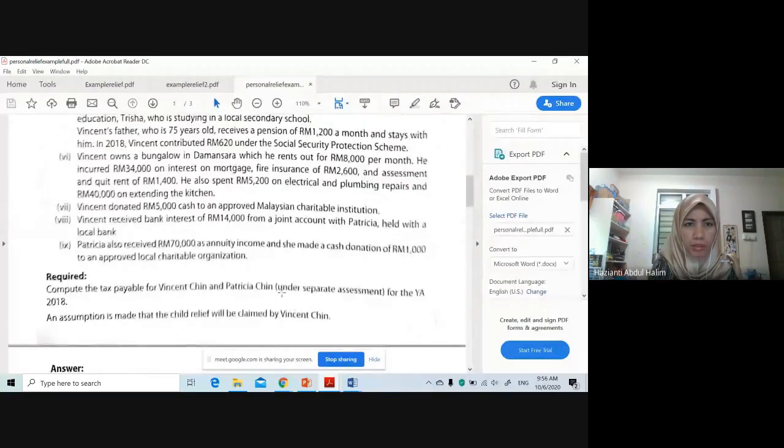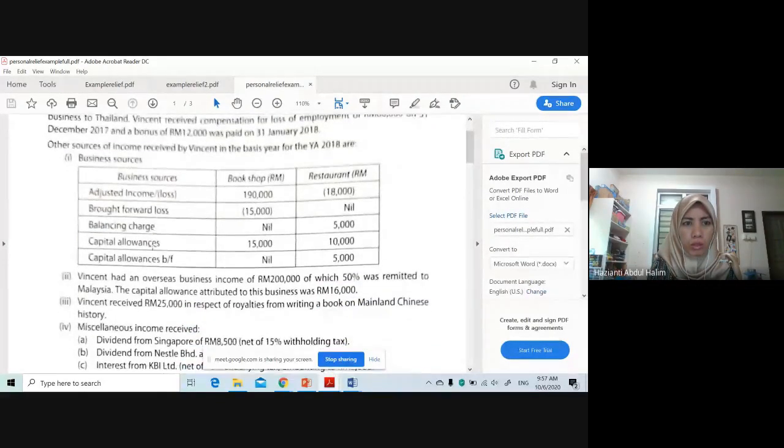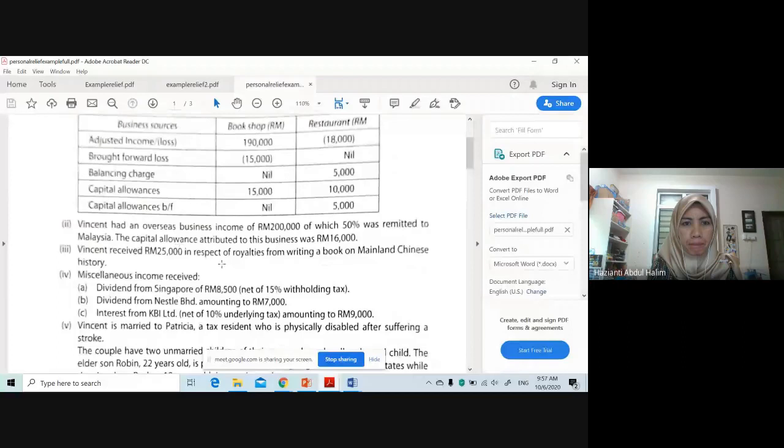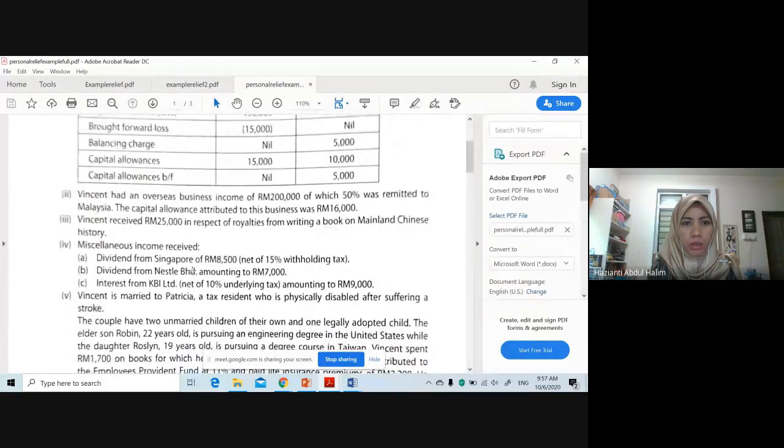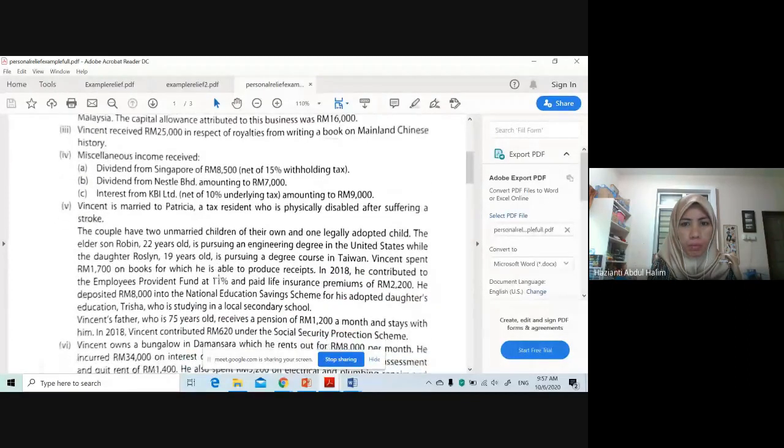Saya tak nampak tu lifestyle relief ni. Sekejap tengok dulu. Ni bonus. Betul-betul interest. Here. Vincent spent 1,700 on books which he is able to produce receipts. Okay, so beli buku termasuk dalam lifestyle. Beli handphone, beli komputer semua termasuk dalam lifestyle. But in this example, dia hanya beli buku amounted to 1,700.